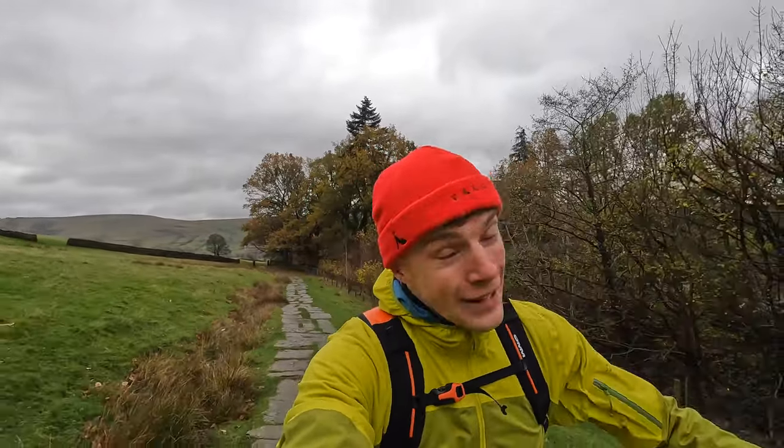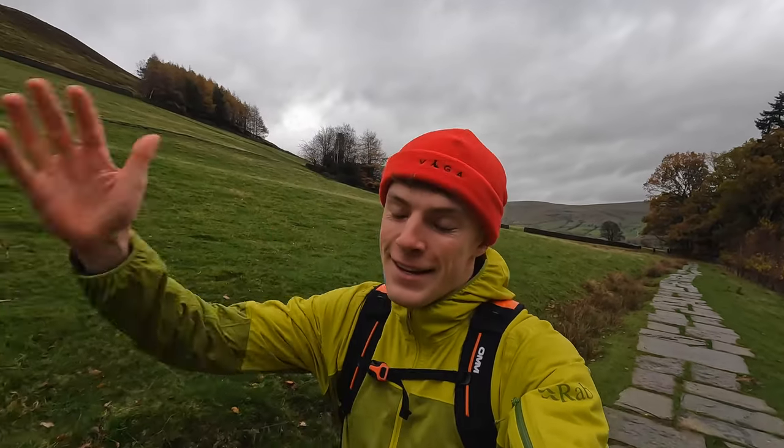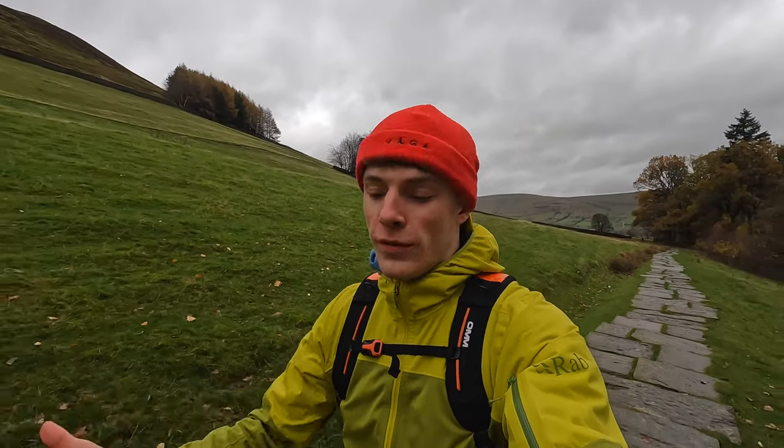It's a very grey, gloomy, damp and cold day here in the Peaks. However, I am super excited for today's route, as today I'm heading up Kinder Scout and I'm doing arguably one of my favourite routes to do in the whole of the Peak District.